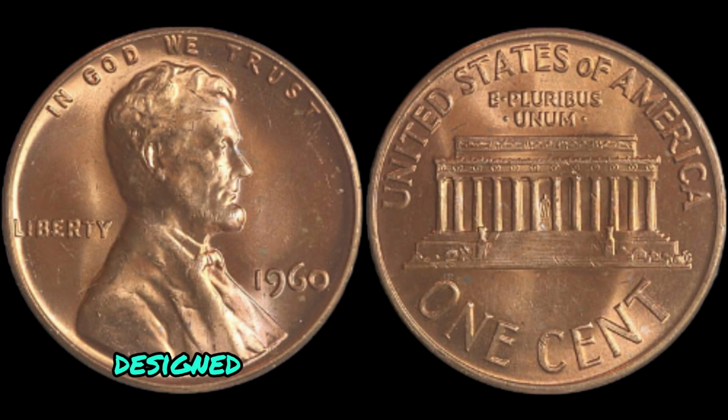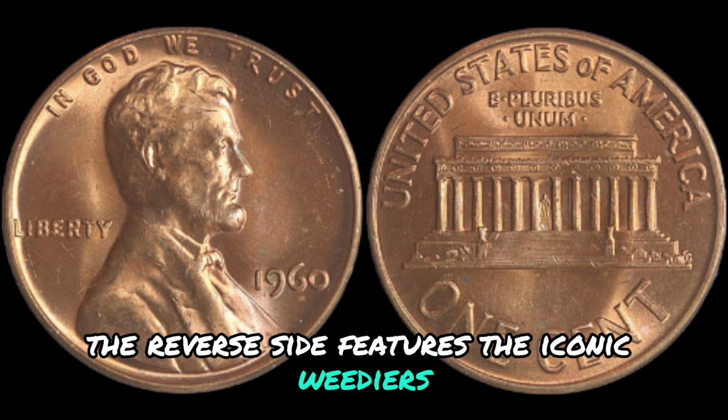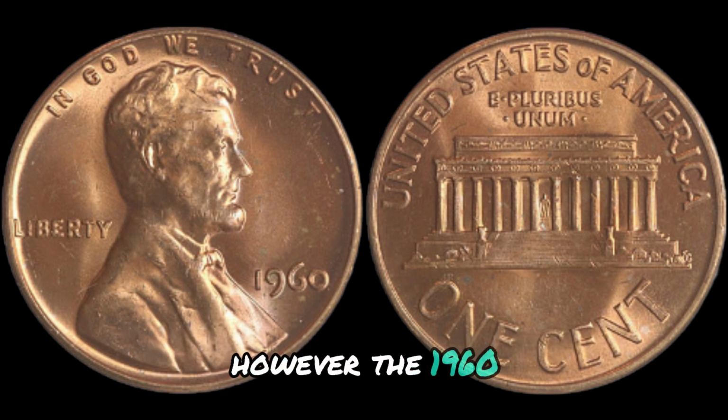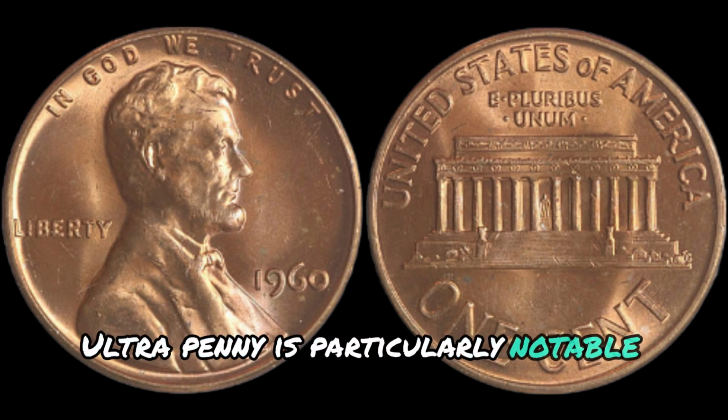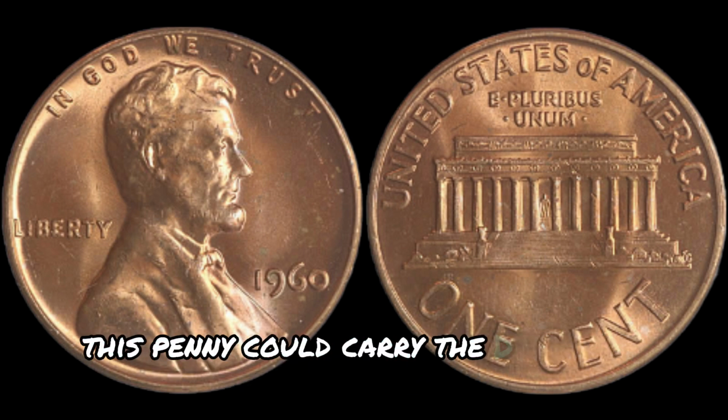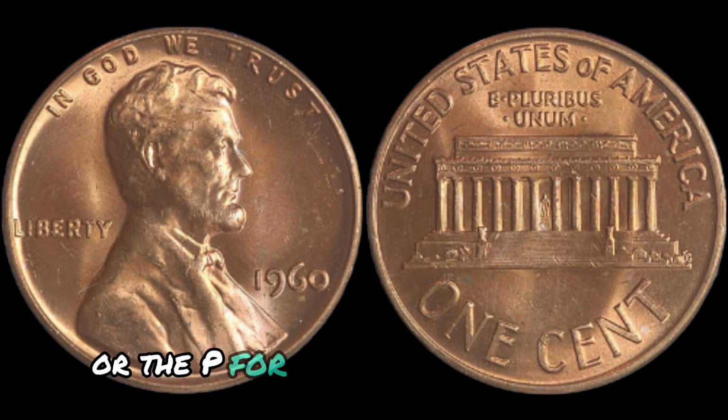Today, we're diving deep into a remarkable piece of American numismatic history, the 1960 Ultra Penny. This coin isn't just a penny, it's a symbol of rarity and value that has collectors around the world buzzing. And believe it or not, this little piece of metal could be worth an astonishing $268 million. Stick around as we uncover the fascinating history, the rarity, and the potential worth of the 1960 Ultra Penny.